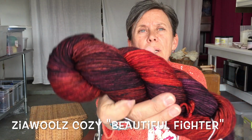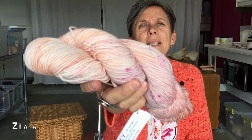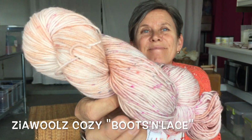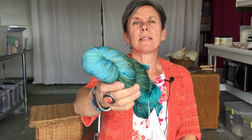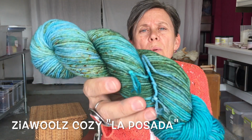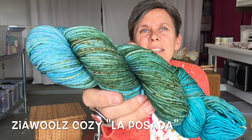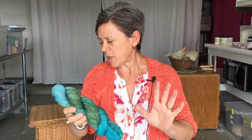Here, beautiful Fighter. Boots and Lace. And La Posada, which almost was the goodie bag yarn for the knitting retreat in Winslow, but then it ended up being too much like what we had last year, so I changed my mind. So those are the cozies that I pulled out to show you. There's a lot more in the shop.